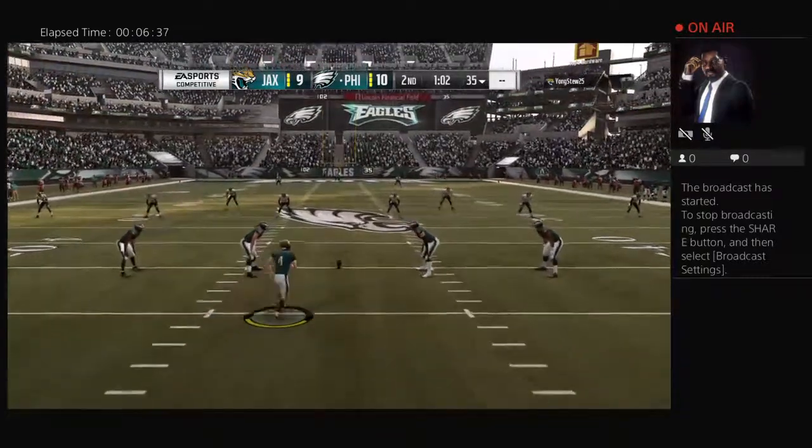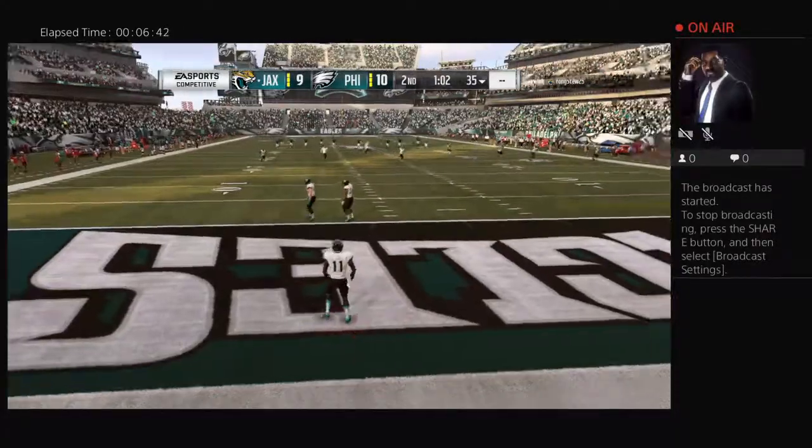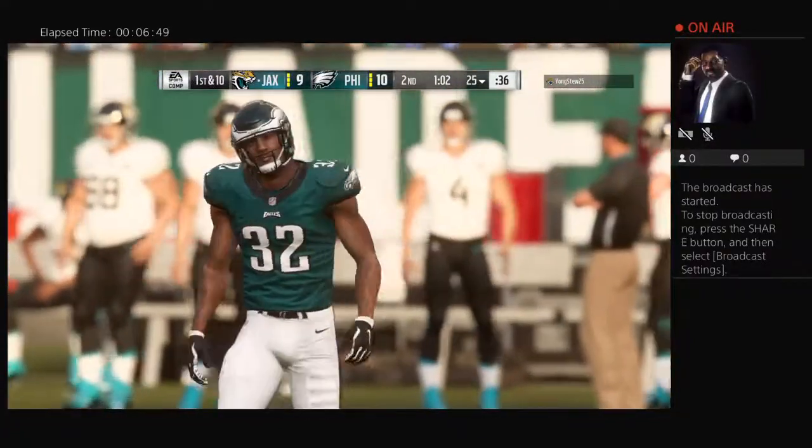Elliott now to kick this one away. And this will be a touchback as that sails over the end line. The Jaguars getting set to go.